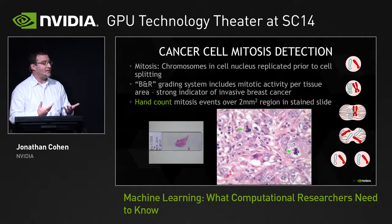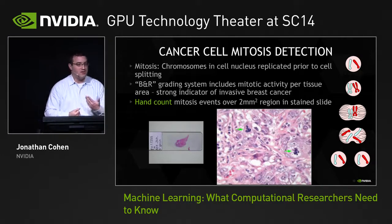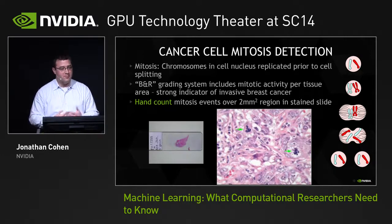But this is what's necessary for understanding the tissue samples that may or may not be cancerous. You can also see this is actually a very difficult visual recognition problem, right? Our brains are really good at this, but there's just a lot going on in this image, and understanding, oh, these things are the chromosomes, and here they're undergoing mitosis, and this is what's happening, requires a certain level of expertise.